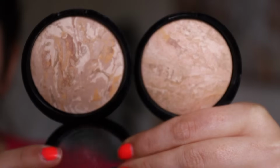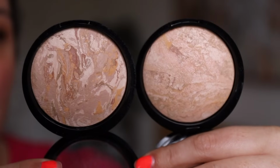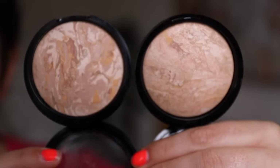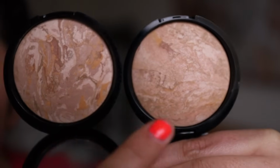All right, so these are the pans untouched. They are marbled baked products. They've got different colors in them. Now these are technically the same shade, but obviously they're made up of different powders. I'm not sure if you can see, I'm trying to capture it. I'm trying to turn the brightness down quite a lot and hope to see, this is the illuminating one.